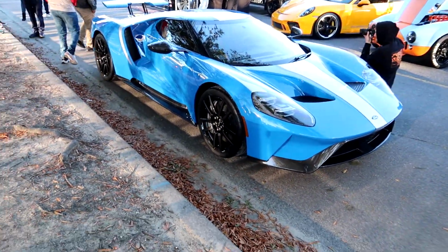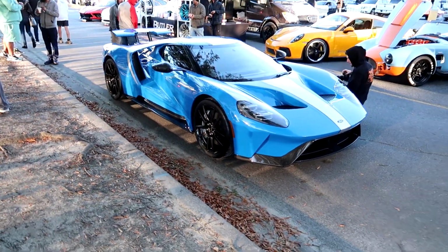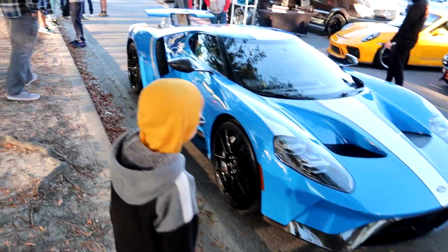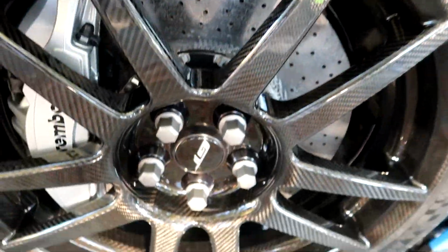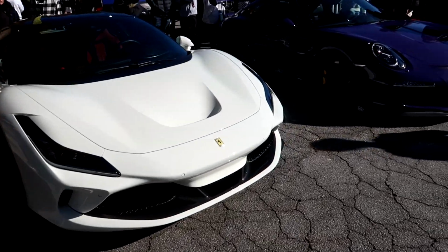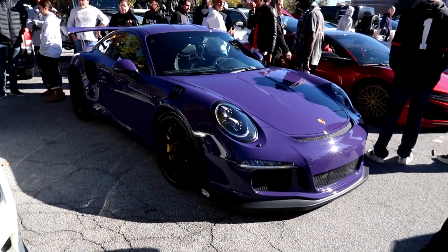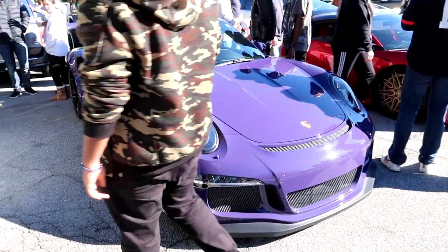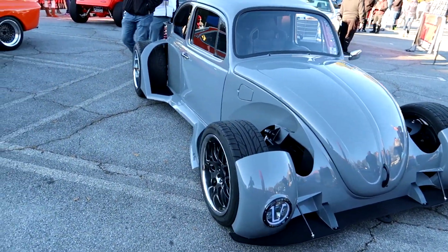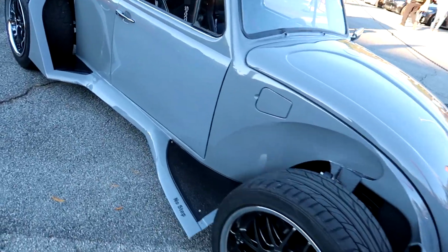24 Hours of Le Mans? 24 Hours of Le Mans right here, man. 4C GT, absolutely crazy. Carbon fiber, all in the wheels, bro. Isn't that wild? FXX Tributo sitting pretty here in the exotic lot. Followed by another sexy ass purple Porsche. But get a load of this Beetle though, man. Absolutely crazy, man.